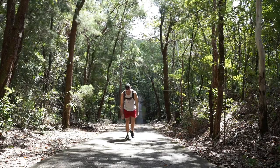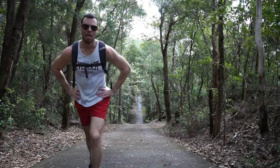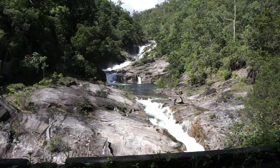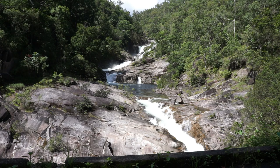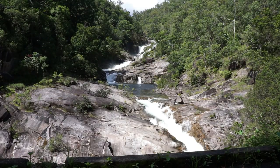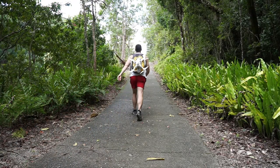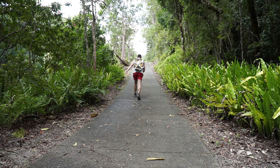Two-thirds into the track it'll get a bit tough because some of the hills we need to climb get very steep. And when you get to the top of that hill, you're greeted with this amazing view of Clamshell Falls. Unfortunately, there's one more hill to climb, but luckily this one's very easy compared to the hills that we've already done.